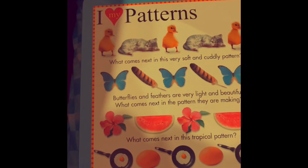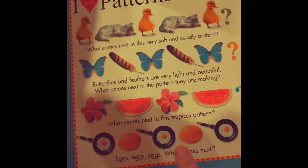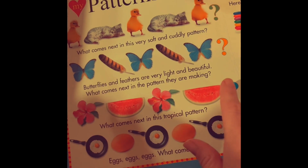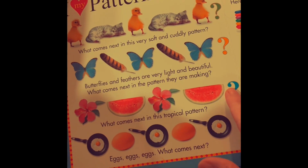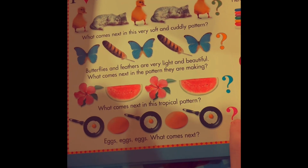I love patterns. What comes next in this very soft and cuddly pattern? It would be a kitten. Butterflies and feathers are very light and beautiful. What comes next in this? It would be a feather. What comes next in this tropical pattern? A flower. Eggs, eggs, eggs. What comes next? A pancake.